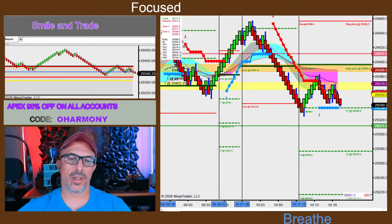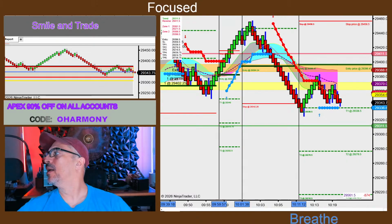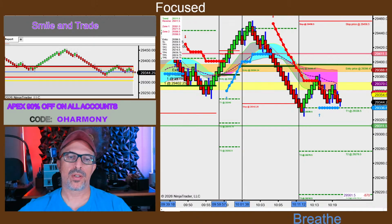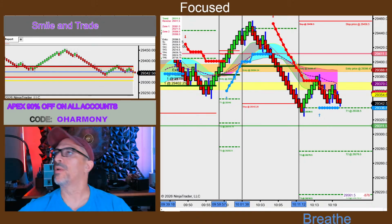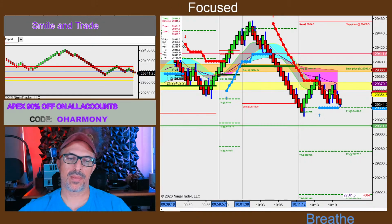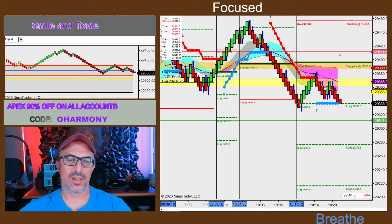So yeah, from what I've heard you say yesterday, you take pictures of all the setups that you're trying to catch, and you just have them on your desktop or something. So this way, if you see something similar, you jump in, because that's a very good habit.